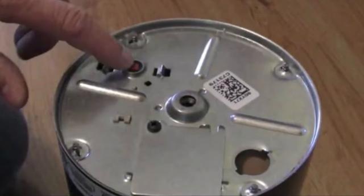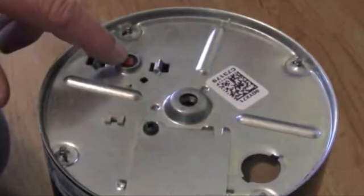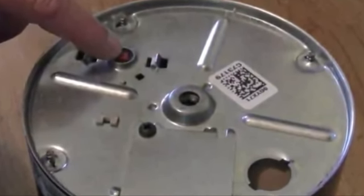Another thing you can do before you do that is if it does turn freely, you want to press that red button, that reset button, and see if that'll get it going for you again. If it is jammed, you're going to need to take the disposal apart.